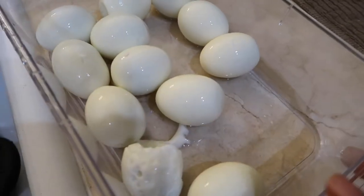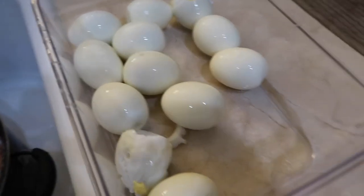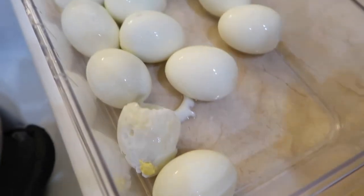Eggs, all peeled, two for each day. Don't even, it'll be okay.